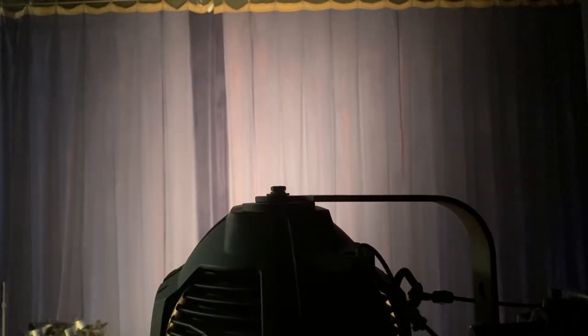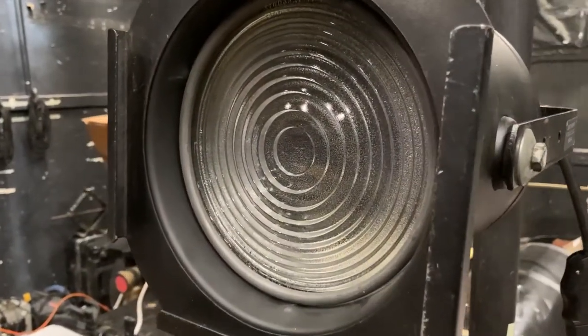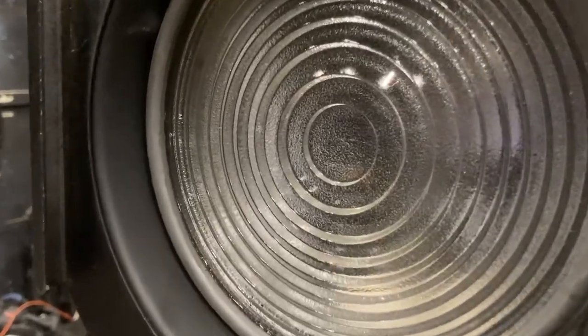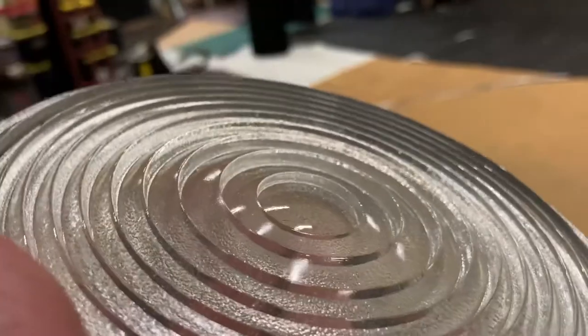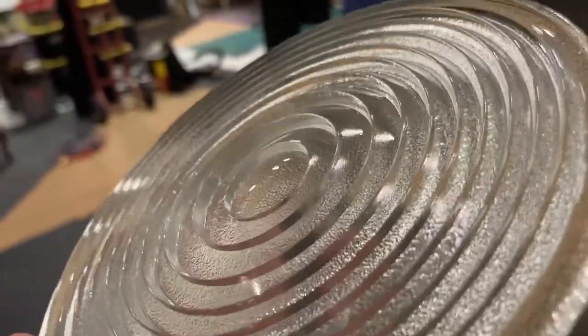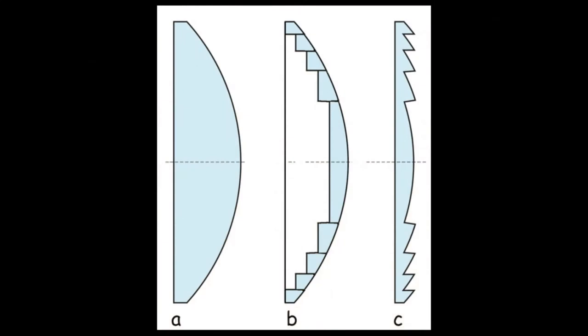and back to vertical. So since I spoke about Fresnel lenses earlier, I kind of have to show you one of the units we have here in the theater. So as you can see, we have the Fresnel lens here, which is just a smaller version of what you saw in the lighthouse images that I shared earlier.